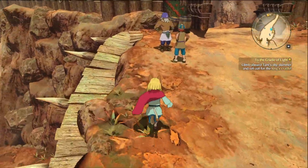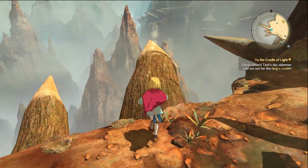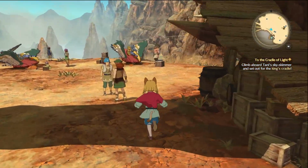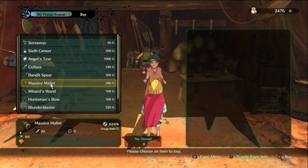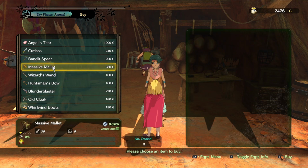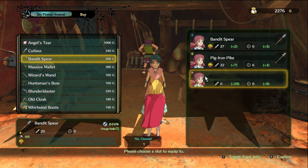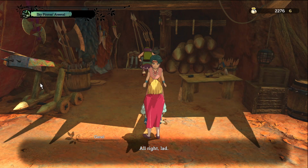I think we should be able to buy it. Another spear for her, so she also has three weapons. Get some munchy nuts and humble buttons. Come to do some shopping, eh? Yes, bandit spear should be it.